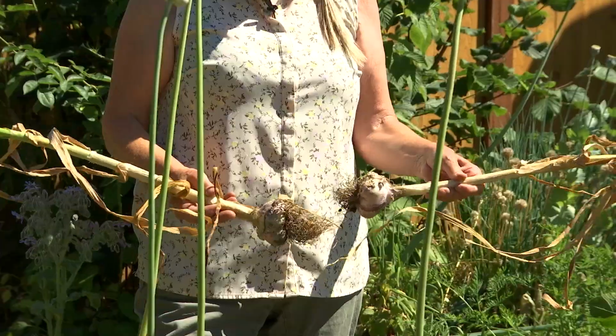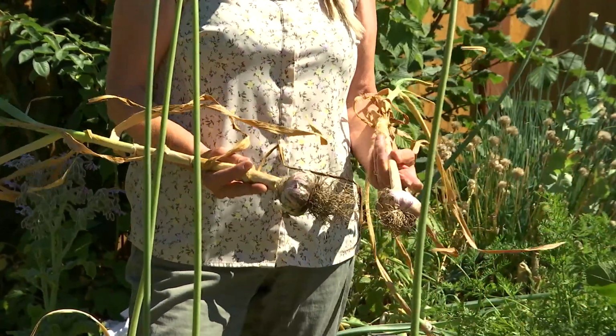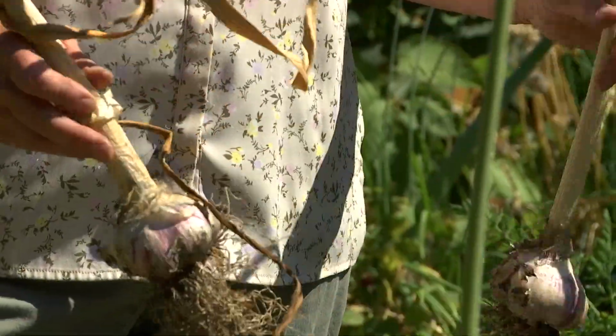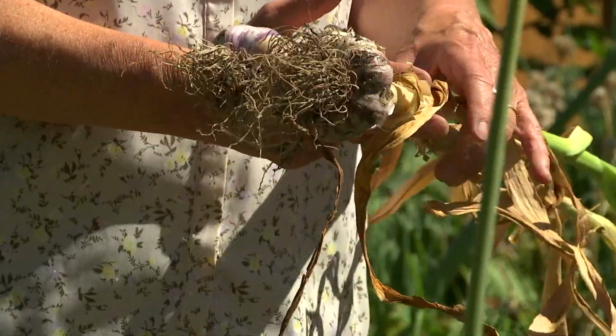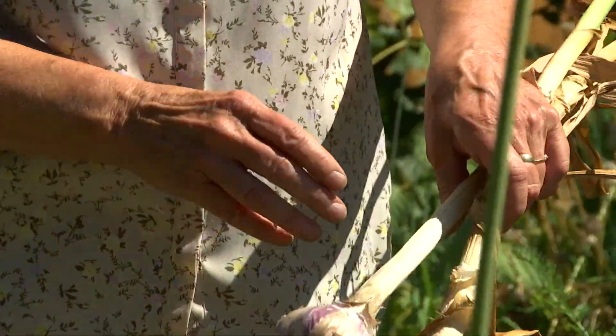They're still curing. I've got them on a wire rack, and I need to clean them off, chop off the roots, and then when they're dry enough, I'll probably chop them about 2-3 inches above the bulb, and they'll keep for a couple of months for me. But they are really good, a real good size.